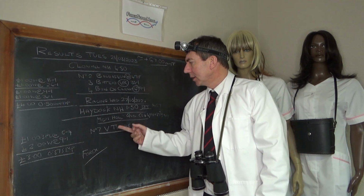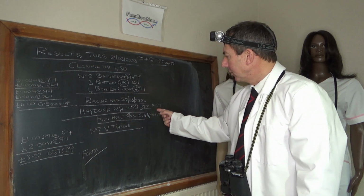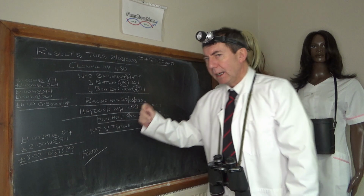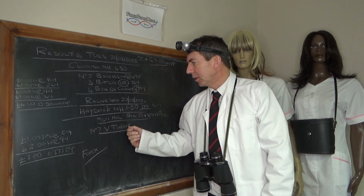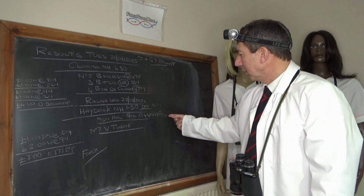Right, today we've got a race at Haydock, the first race, National Hunt 1:50. It's soft, it's modelled at 14.57. Haydock's pretty stiff in terms of surface pace profile. It's a maiden hurdle qualifier, class 4, 4-year-old plus, 1 mile 7 furlongs 14 yards.